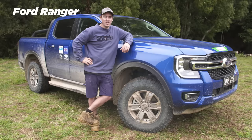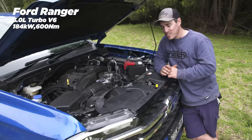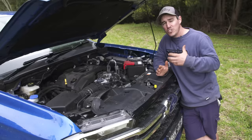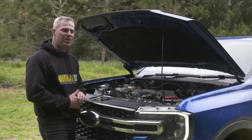When it comes to the new Ranger, everybody's excited about the new power plant. That's the V6 3-litre single turbocharged engine that you see in this XLT right here. The V6 delivers 600 newton metres of torque and 184 kilowatts, making it a huge standout when you compare it to the rest of these utes. I've never been a big fan of the 2-litre bi-turbo, but I've been super excited to get my hands on and drive one of these V6 3-litre turbocharged engines. You can't replace displacement, and this motor has certainly delivered it.